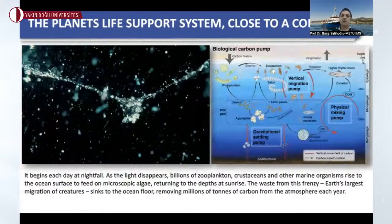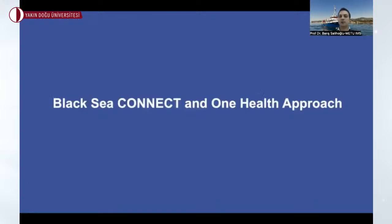This is quite dramatic because the main actor that absorbs carbon dioxide from the atmosphere and buries it in the deeper waters is the biological carbon pump in the oceans. The little microscopic plants at the surface photosynthesize, and at nighttime, the biggest migration on this planet occurs: microscopic animals migrate to the surface, graze on these plants, and migrate back to the deeper waters. This cycle absorbs carbon dioxide from the atmosphere. Up to now, 25% of the anthropogenic carbon dioxide was absorbed this way, but this cycle is also not stable. So what can we do?